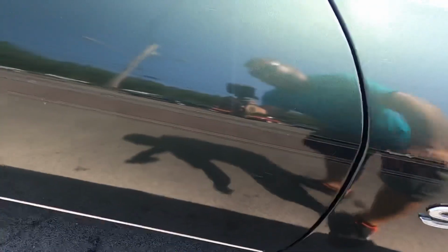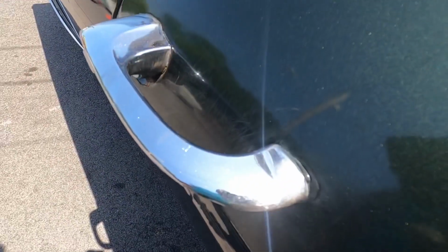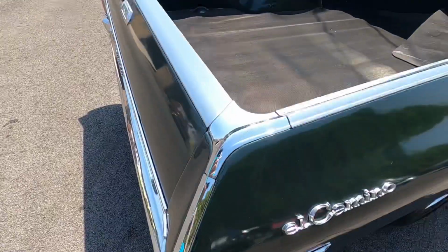Scratch there on top. Ding right here. A little scuff. Really small. Messed up stripe. More imperfections there. Chrome. Door handle's not bad. More imperfections on the stripes. You got a dent back here, right below that. Over this top portion.